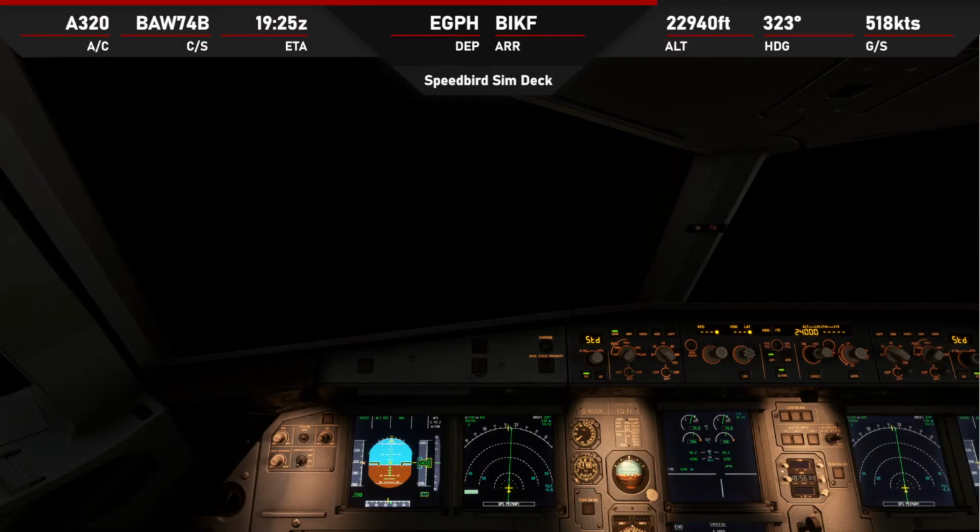But making good progress here as we just cross. I'm actually in Shanwick Oceanic airspace at the minute, but there's nobody on. I have checked that, we are on Unicom. There is nobody on Reykjavik at the moment, so that is good. I don't want anybody on Reykjavik at the minute, that just complicates everything.